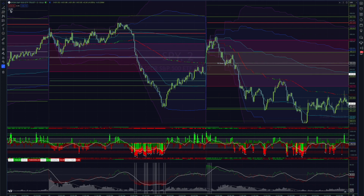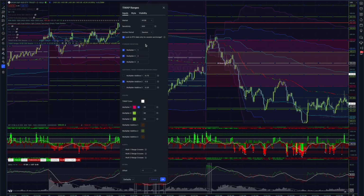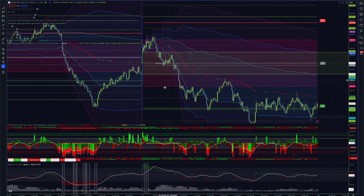So I have released an indicator called TWAP ranges. I made a video about it. If you've not watched it yet, all it does is print the target levels from the TWAP indicator, but it does it on its own. It's a little bit cleaner, a little bit more customizable, and that's what these ranges are. I also just released an update today that allows you to have a backfill for certain zones. I personally love to see that first standard deviation range from the previous day filled in. That's the range I like to use to set up my trade plans intraday.